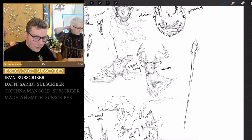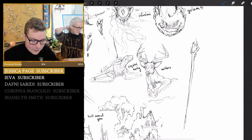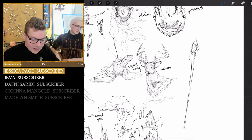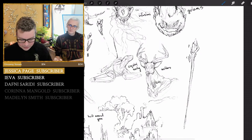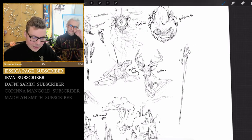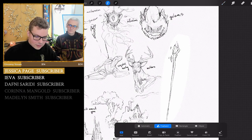Now, I can't help it. I love this type of weapon. I love a crystal lodged in a wooden staff. I think it has so much of that fantasy element already built in, where you really don't even have to do much besides this. But if you wanted to make it a little more interesting, let me try to make a staff that has multiple crystal elements.